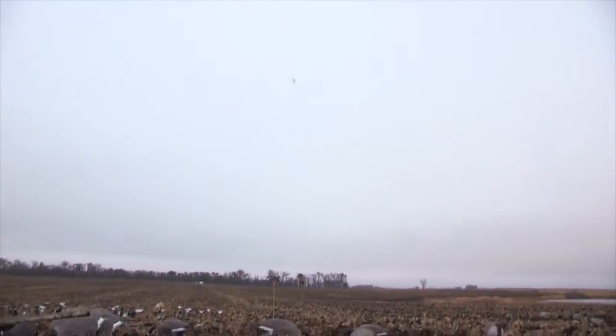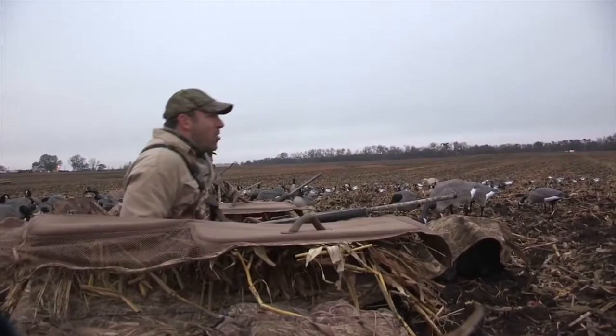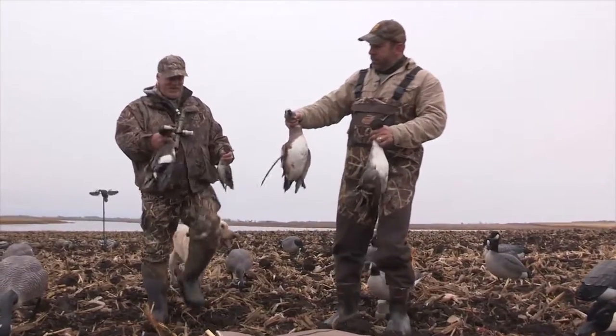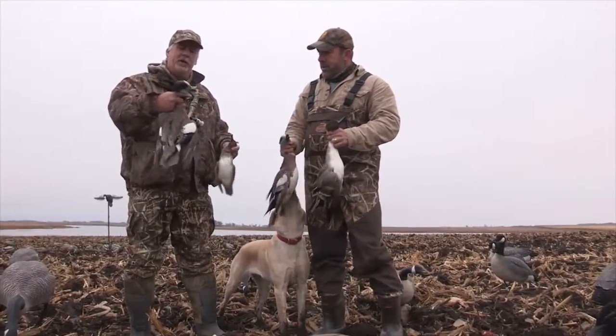Oh, this is some fantastic gunning. Boy, I'll tell you what, Marty, you have got the birds here. And as you can see, we're having a great mixed bag hunt. Now I've got a beautiful Drake Widgeon here, a pintail. What do you got, Marty? I picked up a Drake Greenwing and another Bull Widgeon here.